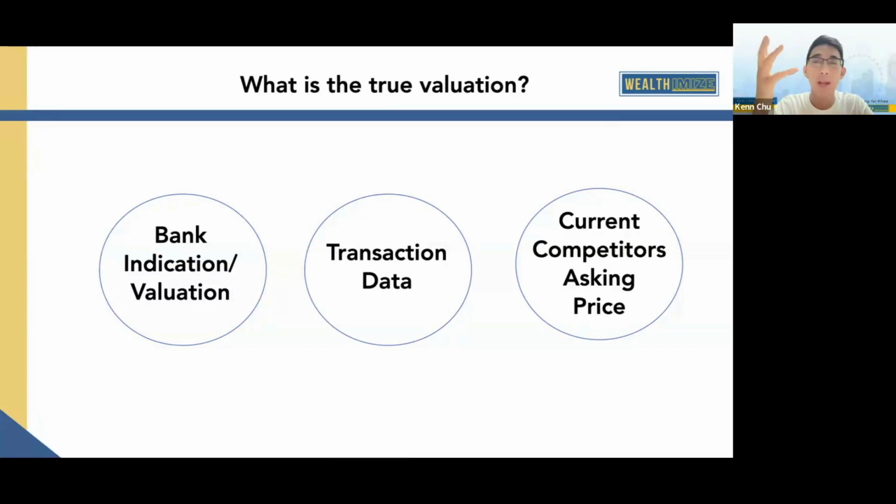Maybe he could already rent out their place. They are not in a hurry. They're happily collecting rental, and the market is good. They want to test their price, and they just set a high price. If they get this high price, they sell. If they don't get this price, they don't sell. That kind of attitude.